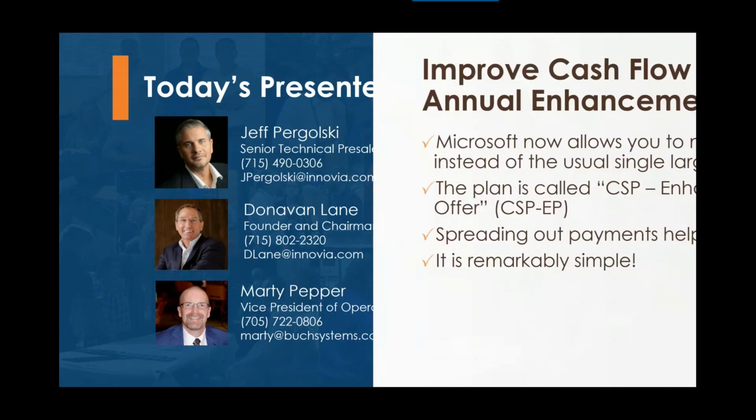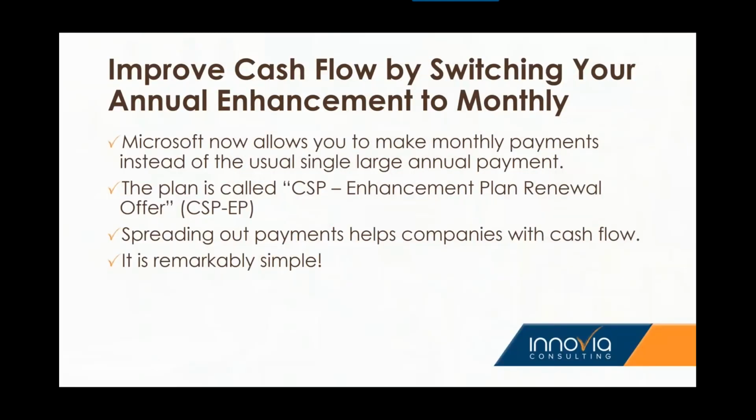So with that, first thing, this is switching your enhancement to monthly. Microsoft now allows you to take that annual enhancement, say in this example of Marty, where it could be $28,000, which is kind of a typical annual enhancement, divide it by 12 and pay it monthly.